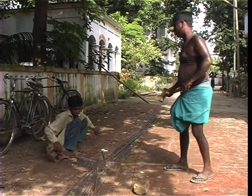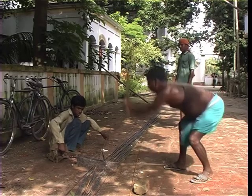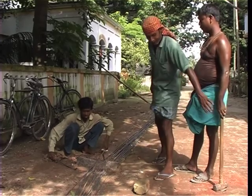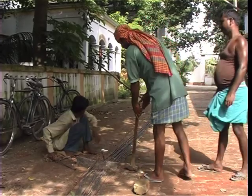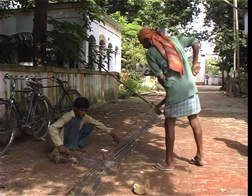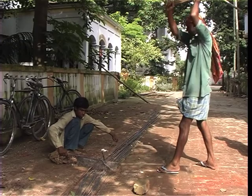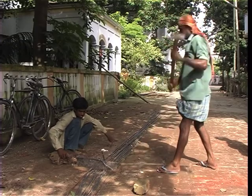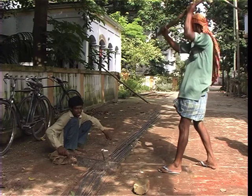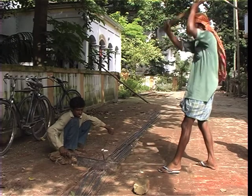And this is how reinforcement bars are cut here. A hot job at any time. It usually takes 1 or 2 hits with a sledgehammer to break a rod. But with the camera rolling, it may take 3 or 4 or more hits and still not be successful.